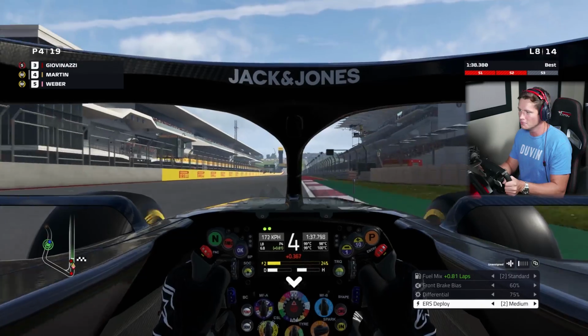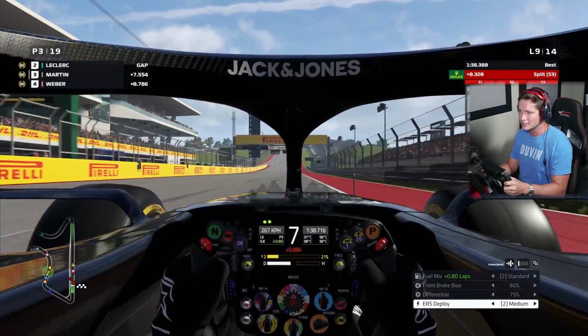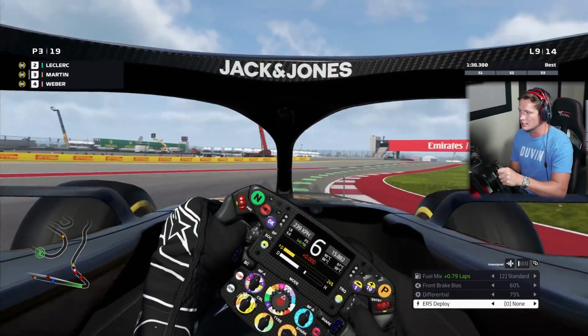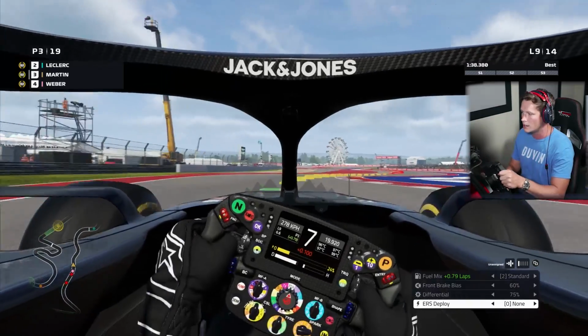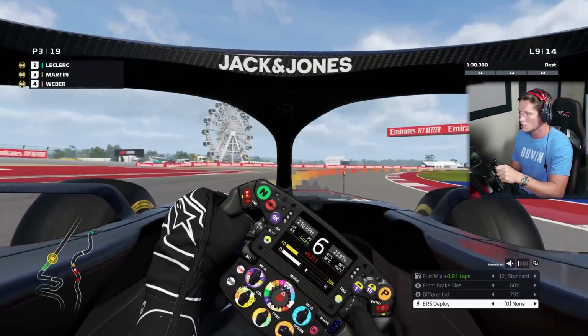Was that legal? Was that overtake legal? I'm not sure if it was or not. I don't know, dude. We're up at a P3. I've got no ERS on. I'm going to try to save and let that charge up until we get to that back straight, and then we're going to re-enable it, and we're probably going to put the rich fuel mix back on there as well.